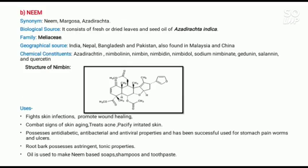Synonyms of neem are neem, margosa and Azadirachta. Biological source: it consists of the fresh or dried leaves and the seed oil of Azadirachta indica belonging to family Meliaceae. Geographical source: it is mainly found in India, Nepal, Bangladesh, Pakistan and also in Malaysia and China.